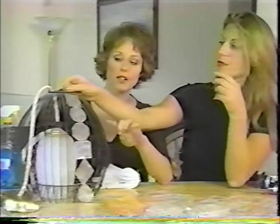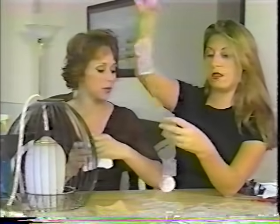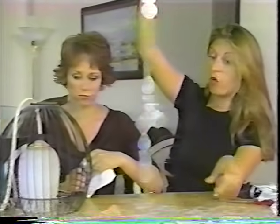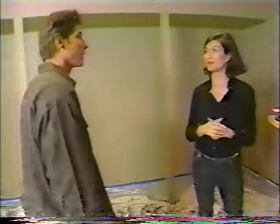Now, do we actually have enough of this? I mean, we're gonna have to cut these, obviously. Right. These are like 10 feet long, so we have 40 feet of it. So I think we're fine. Okay, this is our paint job. Yeah.